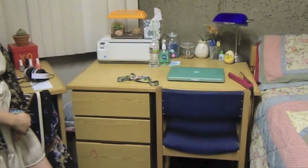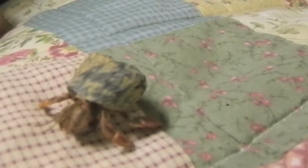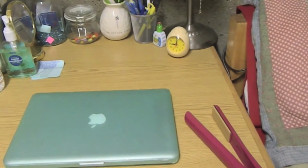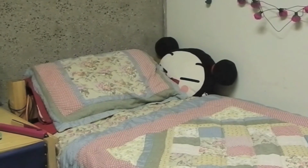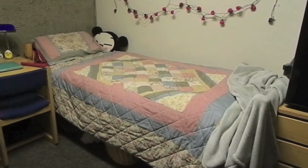My workplace where I don't do any work, because why? And my pet hermit crab is in there somewhere, hiding, sleeping. Oh wait, there he is. He's the sweetest little crab ever, I swear. Anyway, moving on to what's on my desk is a lamp, regular things, just jar candy, my laptop, trainer, keys, hand sanitizer, and the bed where nothing happens exactly. It's really cozy though. It fits one person. It's how I like it.